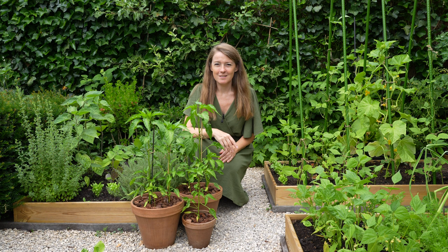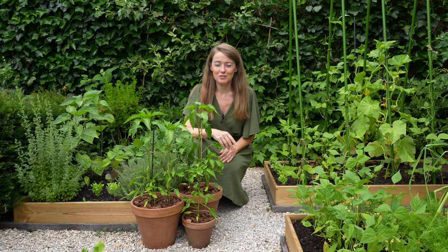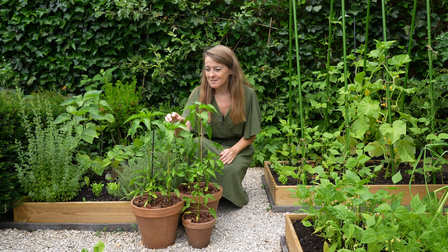These are the chilies that I sowed in April, and they were struggling for a long time because of the cold weather. But now that we've had some warmer weather and also warmer temperatures during the night, they really started growing and they almost start flowering as well. I see some tiny buds over here, so hopefully I will get some chilies out of these.